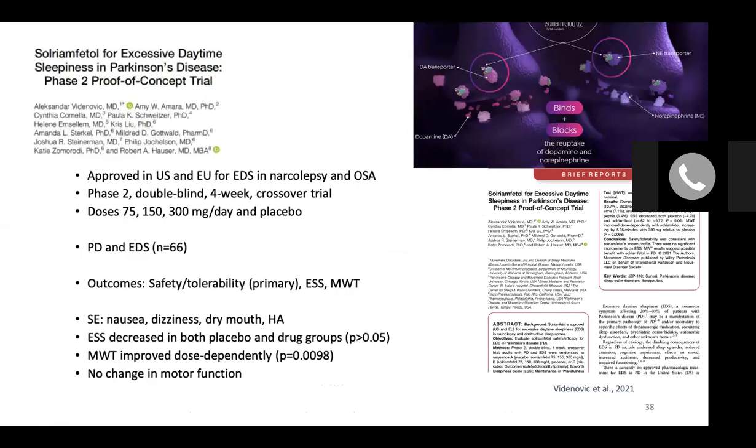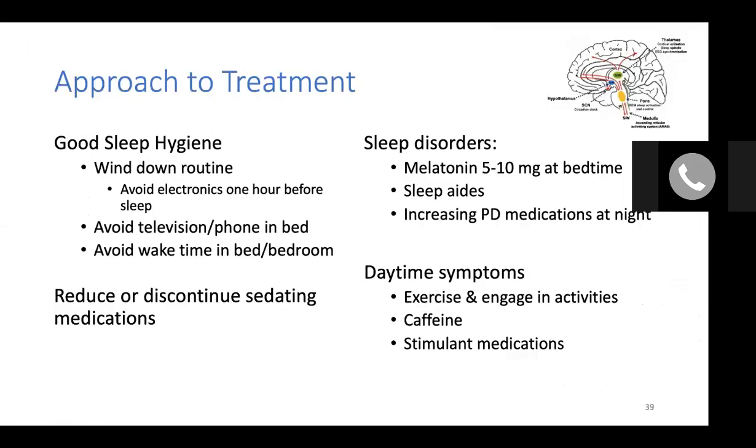This is something called Sunosi. It's already on the market for narcolepsy and obstructive sleep apnea, but it's being looked at for maybe daytime sleepiness and Parkinson's. So again, phase 2 trial, small trial, but this compound, which already is on the market, works on blocking the reuptake of dopamine and norepinephrine, so that you have more dopamine and norepinephrine around. This is thought to maybe help with daytime sleepiness in Parkinson's, but again, more studies probably need to be done before we would off-label prescribe something like this. Probably wouldn't get covered by insurance at this point.